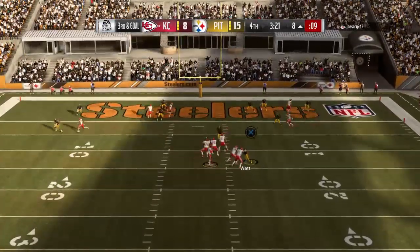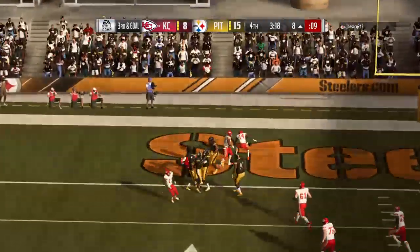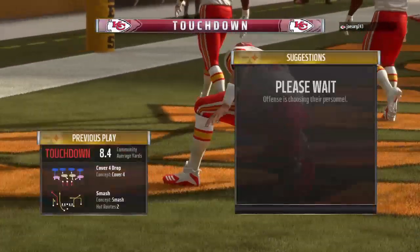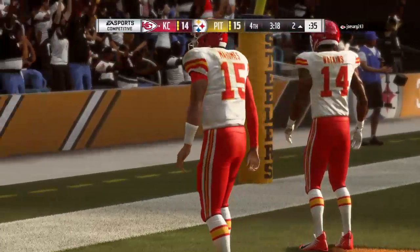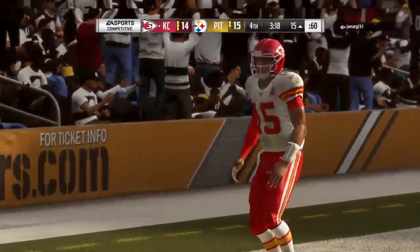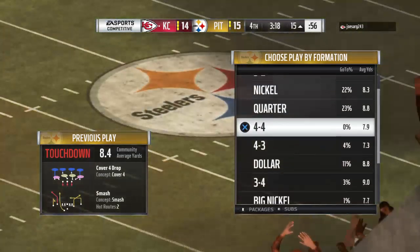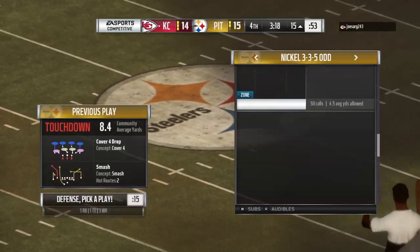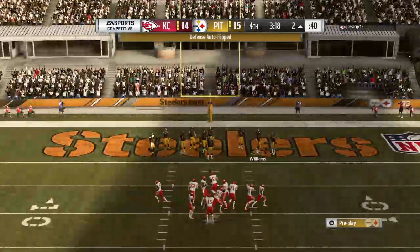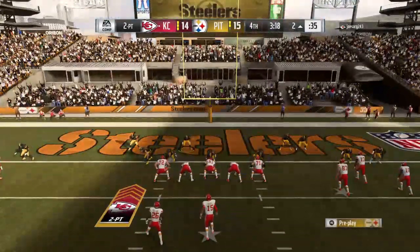Shotgun snap to Mahomes. Buying time to his left. And he will score. Touchdown, Kansas City. Patrick Mahomes, his second touchdown of the afternoon. And the Chiefs are an extra point away from tying up this football game. All right, now a big two-point conversion attempt still to come.